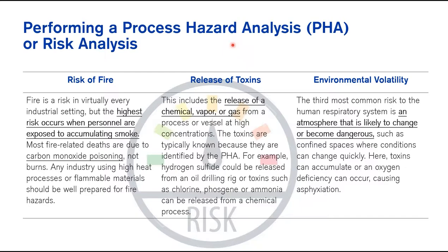This is a common risk to the human respiratory system because the atmosphere is likely to change and become more dangerous, such as in confined spaces, where the condition changes very quickly. Gases, whether toxic or causing oxygen deficiency, could lie low in different confined space areas, which can cause lack of oxygen and even death.